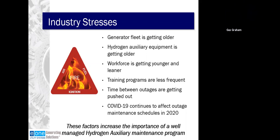And this year in 2020, COVID-19 has continued to affect the outage maintenance schedules. So things that were planned this year in the spring and the fall have either been eliminated or reduced because of the COVID-19 situation. So again, stretching that outage, stretching that maintenance even further. These factors combine to increase the importance of a well-managed hydrogen auxiliary maintenance program.